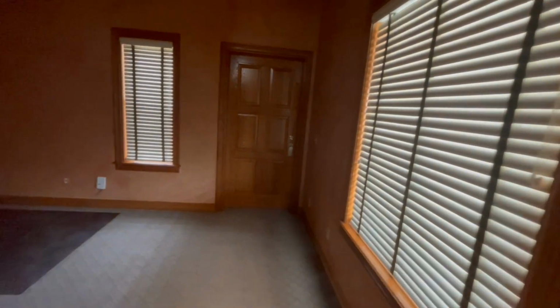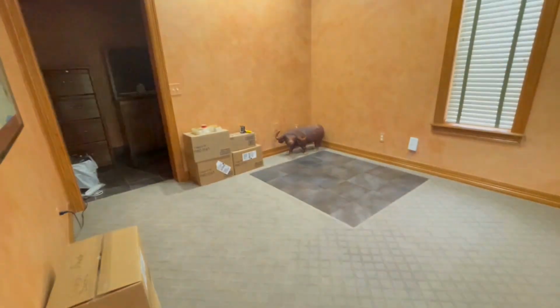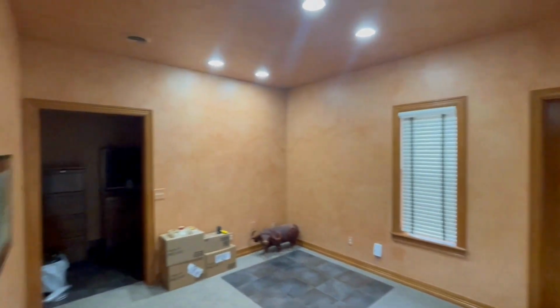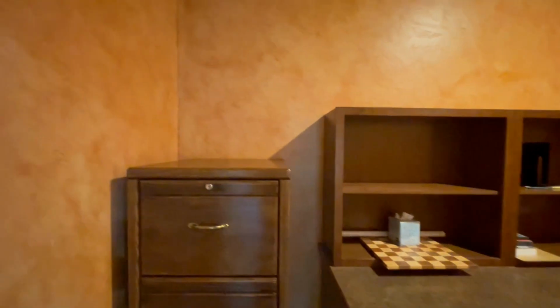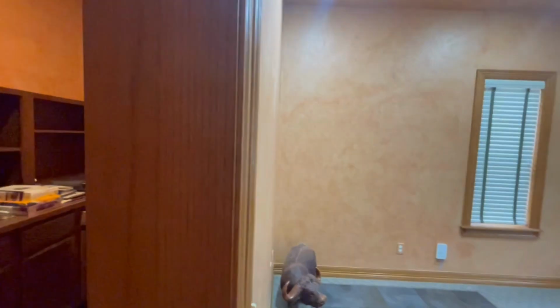There is a couple of different office spaces in the home here. This is a more open office area, and then this one here is more private, you might say. There's still some items here, but this is maybe more like a storage and a filing area, but someone could use it for a number of different things.